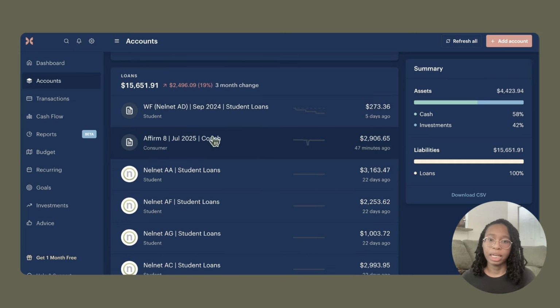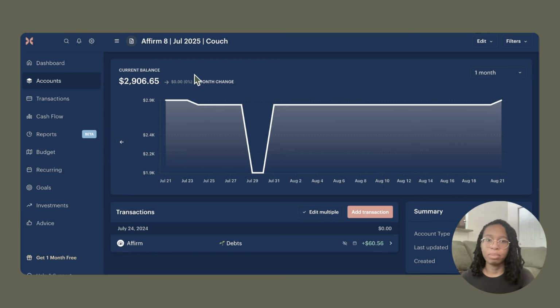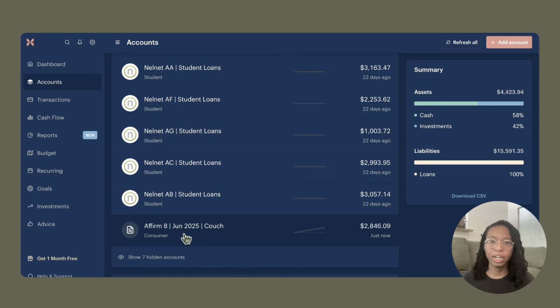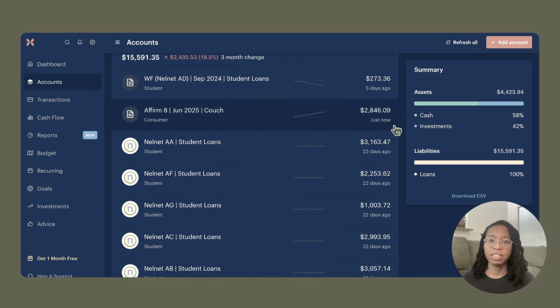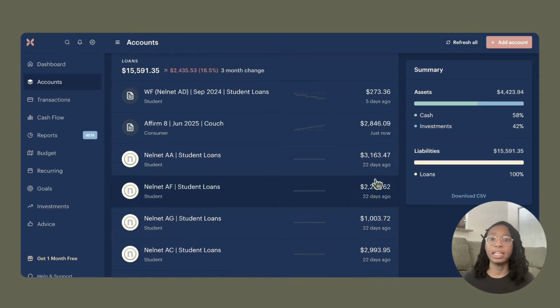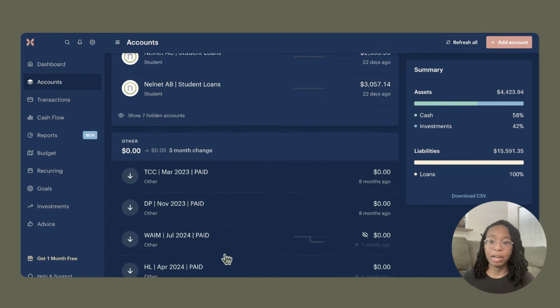And then I have my couch loan here, and this balance is actually down $60.56 because I made a payment towards this month. All right, I went ahead and fixed the balance for Affirm off camera, but we can see that my current balance, which is actually accurate now, is $2,846.09 for Affirm, and then I have all 5 of my Nelnet student loans now instead of 6, and the interest for all of these are paused until October of next year. And then the last thing is that all of my other debts are now paid off.